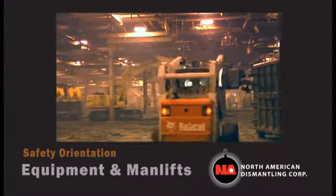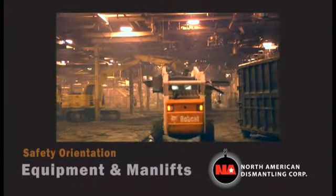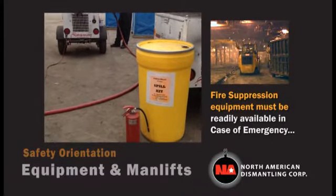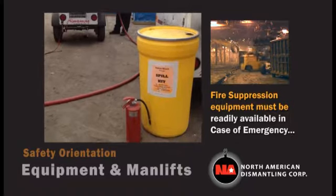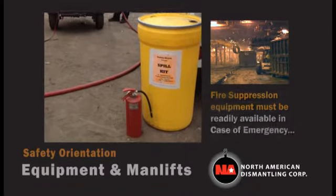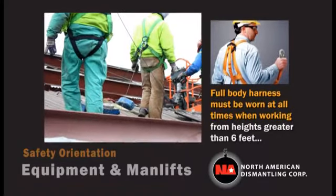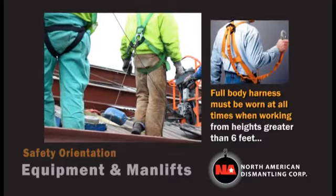All mobile equipment operators will observe all regulations in the site-specific health and safety plan. Refueling of combustion engine-powered equipment using gasoline or diesel fuel will be undertaken only when fire suppression equipment is readily available in case of emergency. A full body harness with double lanyard using 100% tie-off will be worn at all times when working from heights greater than 6 feet.